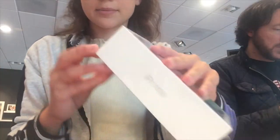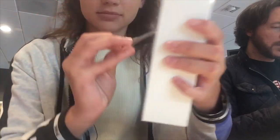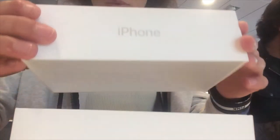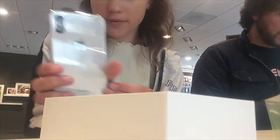Usually there's a capital letter. So I'm gonna unbox it. Yeah, I think so. Alright. No, it's fine. I just need to get into my notes. Okay. So pretty. I don't want to get fingerprints on it. Ooh, the phone. And then I'll just put that there.